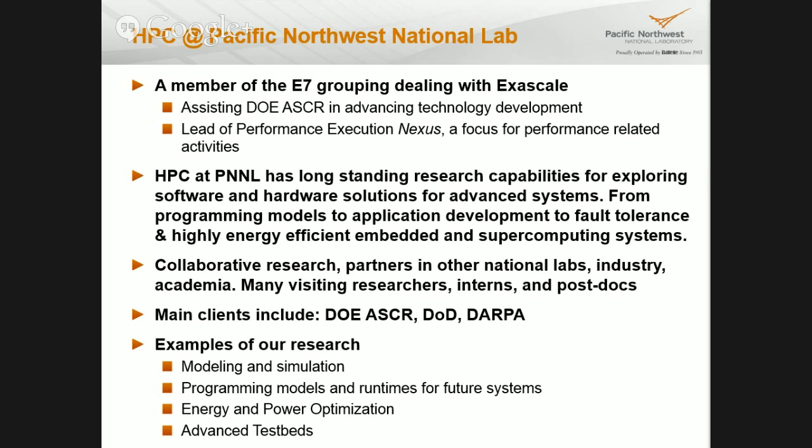We work with the DOE a lot, but also DOD and various agencies inside the DOD, as well as DARPA. Some of our primary research in HPC are to do with modeling and simulation. I'm an application-centric modeler, in actual fact. I like to know what applications we'll be able to achieve on future systems. So there's a lot of modeling and simulation that goes on there.